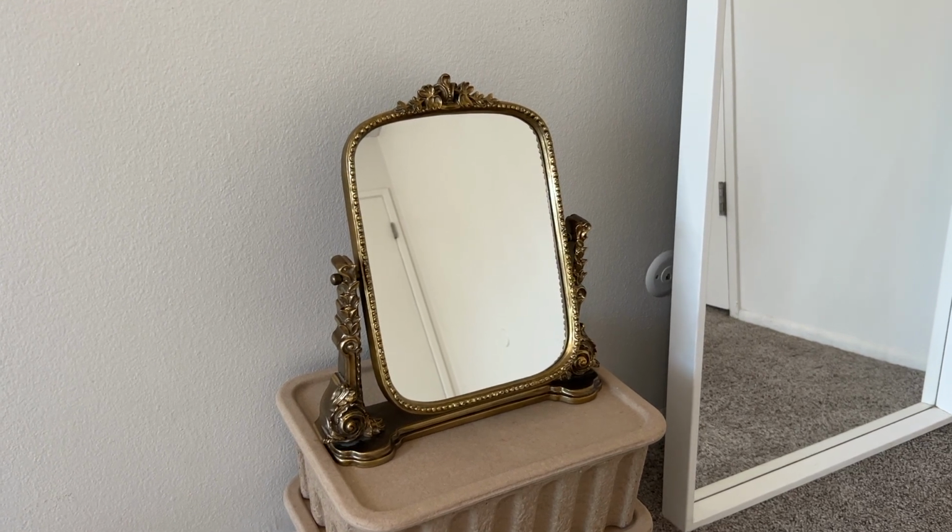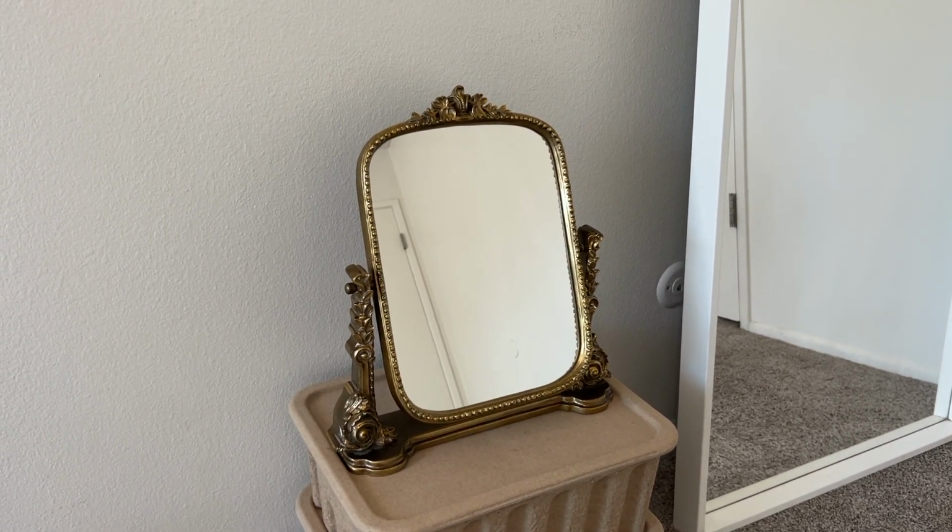It reminds me of home. It reminds me of like an antique French mirror, which is just so cute. I figured I would chat to you guys right here so that you're not just staring at the wall. So I just wanted to talk to you guys about furniture.